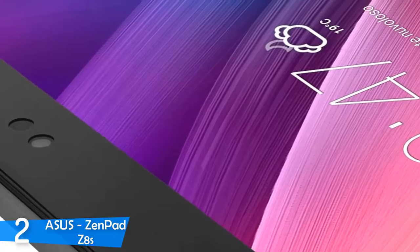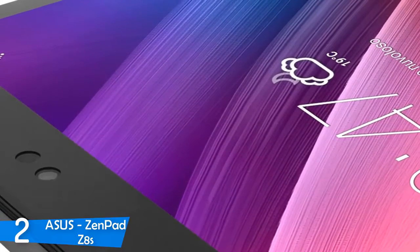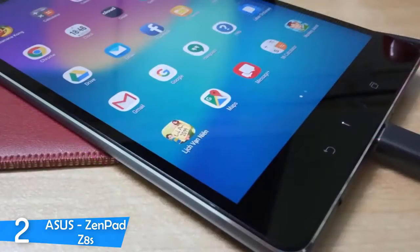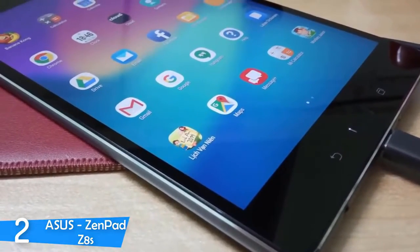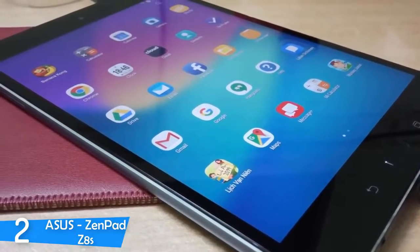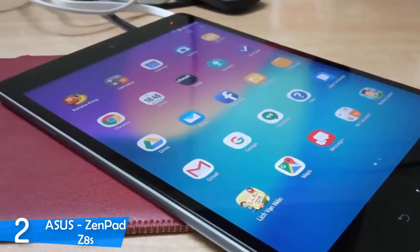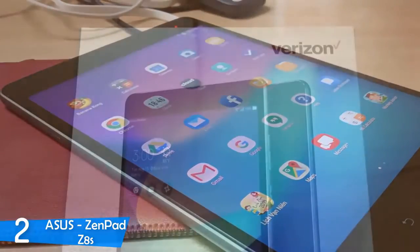Coming in with a Qualcomm Snapdragon 652 CPU and 3GB of RAM, the ZenPad Z8s offers solid and reliable performance for everything you throw at it. In the Geekbench full synthetic benchmark tests that measure the overall performance, it has outclassed most of its peers. And in the graphics test, it's also outperformed almost all of its competition.